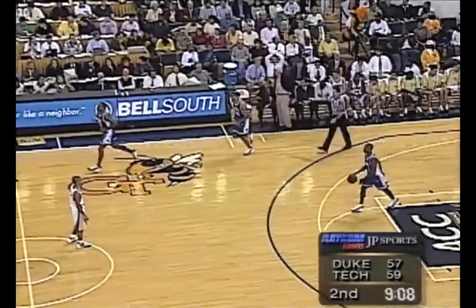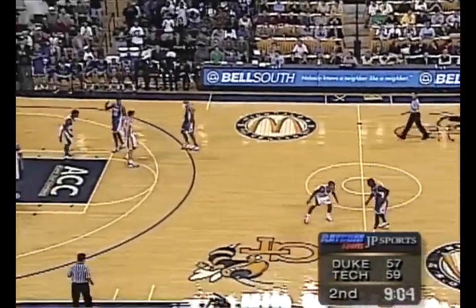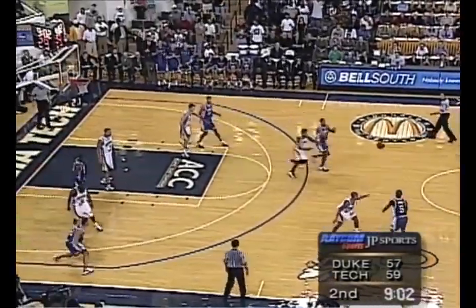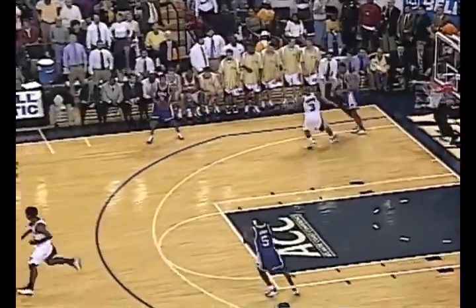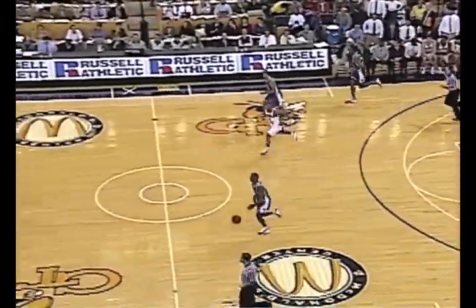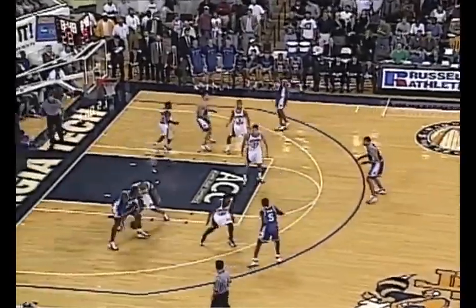Bobby Cremins and his Yellow Jackets have been through so much this season. And LeBerry with a pickoff. Takes it to the rim. And it's rejected by Carrawell and Avery. Bob, that was not a good decision to take it in 1-on-2.